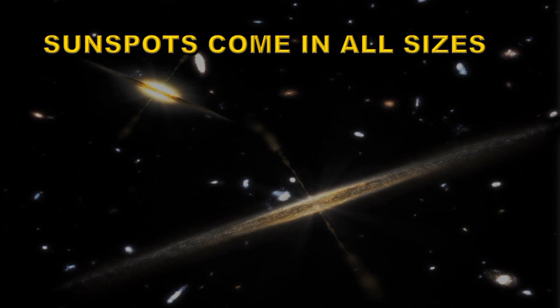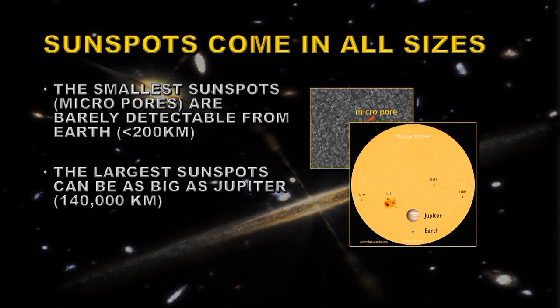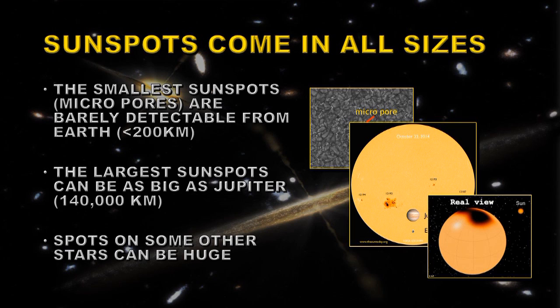Sunspots come in all sorts of sizes. The smallest sunspots we can see are called micropores, and they are barely detectable from Earth. They're about 200 kilometers across or less. The largest sunspots can be as big as Jupiter, 140,000 kilometers across. So we have a dynamic range in the size of sunspots of about 1,000. However, the Sun is puny compared with other stars. Some stars have star spots that cover a large proportion of the surface of the star, and in fact can be many times the size of the Sun.